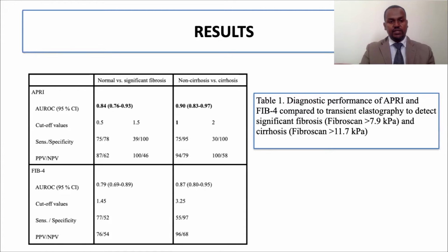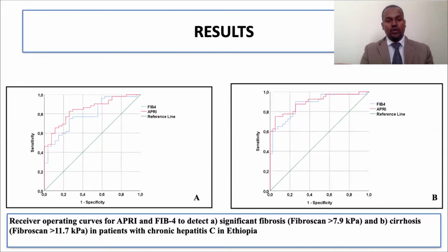And we have seen that the sensitivity of the APRI at a lower threshold, 0.5, was actually 75 with AUROC of 0.84. And you can see for cirrhosis, at a lower threshold, it has a sensitivity of around 75 and specificity of 95 with a ROC curve of 0.90. You can see the FIB4 is also almost comparable, but it has a lower sensitivity and specificity from this study. You can see this graph showing the AUROC for A, for significant fibrosis, and in B, we can see for cirrhosis. So the AUROC for APRI is quite a bit better than the FIB4 in these studies, especially for diagnosing significant fibrosis.